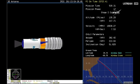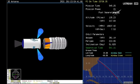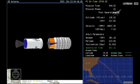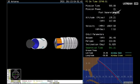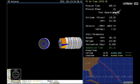And you'll see an animation of the Antares pulling away from the Cygnus cargo craft, which will continue on its own to make a several-day journey to the International Space Station, scheduled to arrive on Sunday.